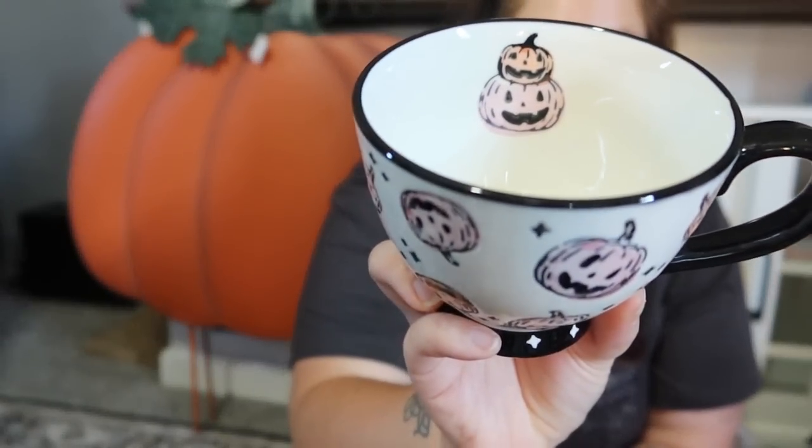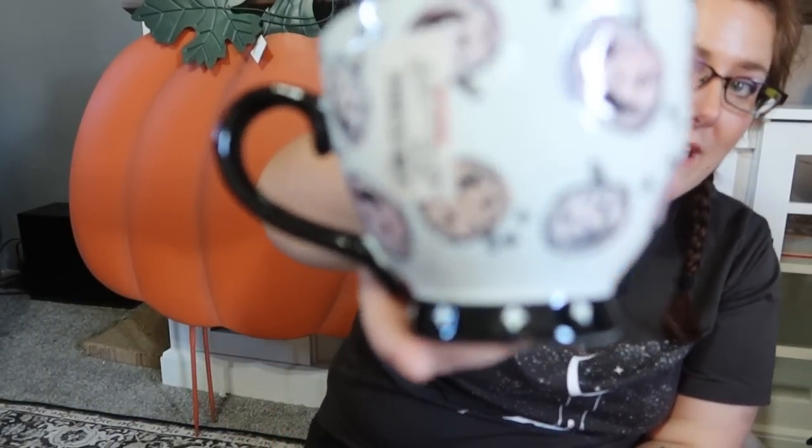Anyways, they had a lot of Halloween and fall cups there. Oh look, on the inside. I didn't even notice that. That's cute. I have a fall Peanuts Charlie Brown cup, but I didn't have a Halloween cup. So this year I have a Halloween cup. And I'm so excited to use it.